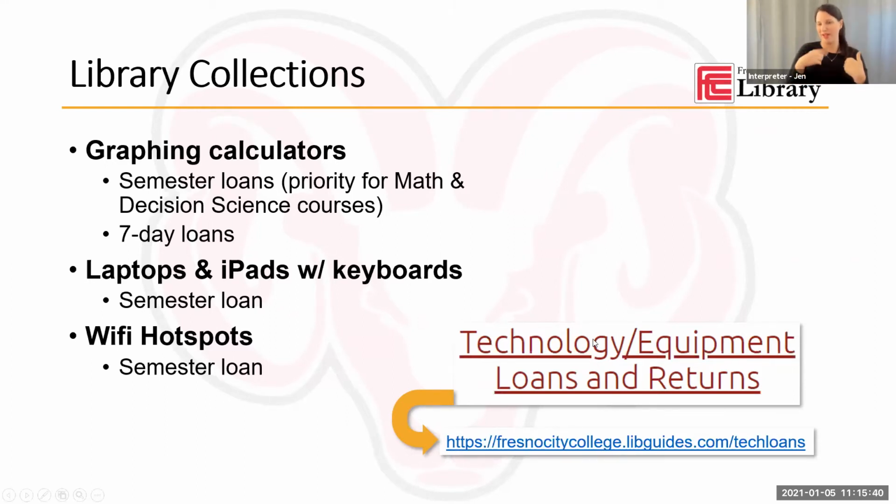If you just go, and I'll put the link in the chat as well, and it's also in this PowerPoint, fresnocitycollege.edu/library, that's our URL. Go to the technology/equipment loans and returns link, and you'll get all the information you need about the agreement form that you need to complete. That's all online, and you can do that at any time.